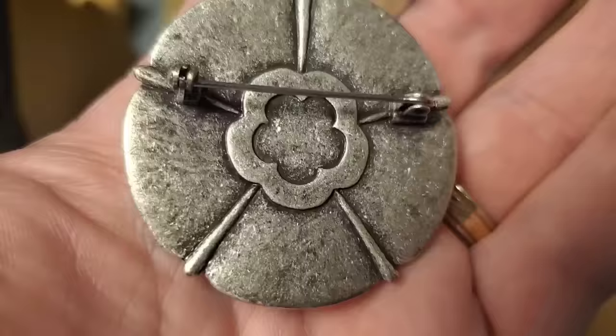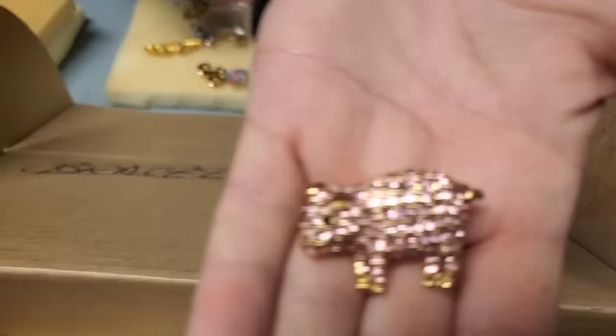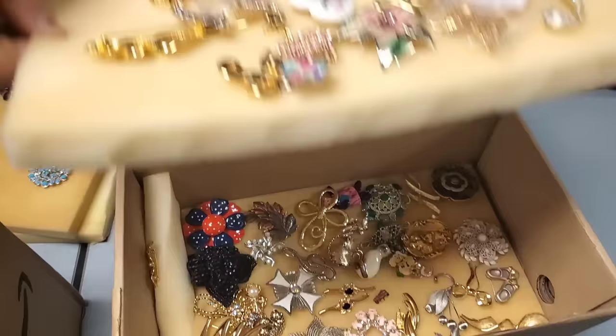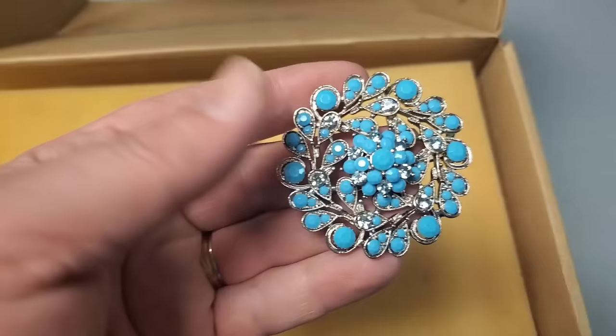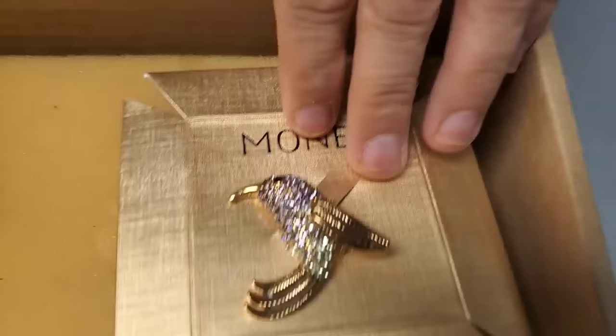Look at this little pig. Everybody needs a little pig in their life. A little blingy pig. Those are cool. That's cute. Neat brooches. Some of them will be signed, some of them won't. Oh, look. This one's Monet. It's a hummingbird. Oh, look at that. Nice. Cool. All right. Brooches.